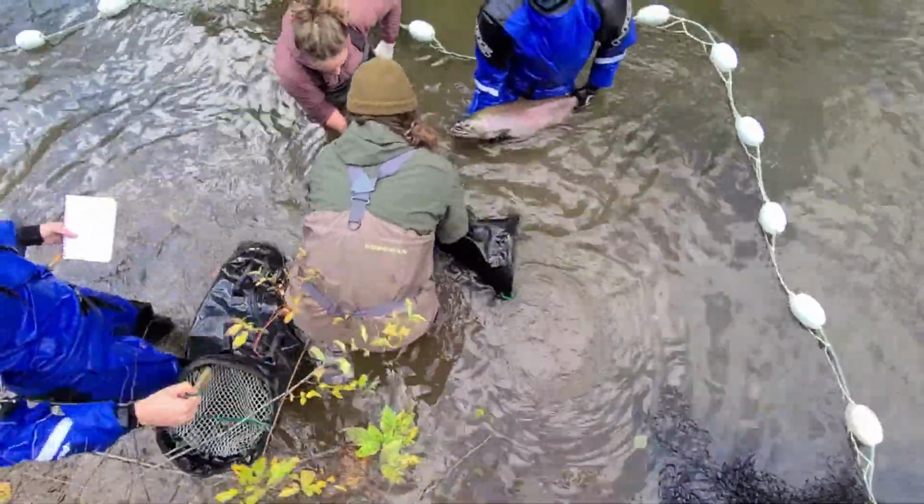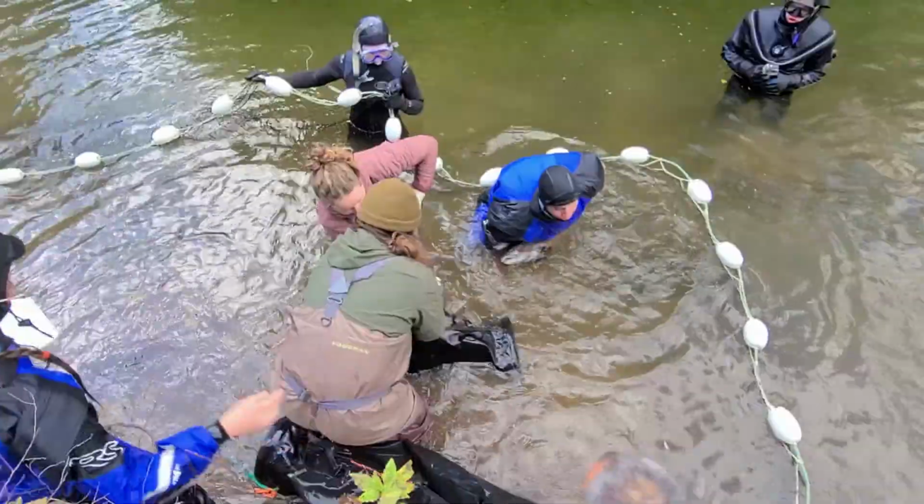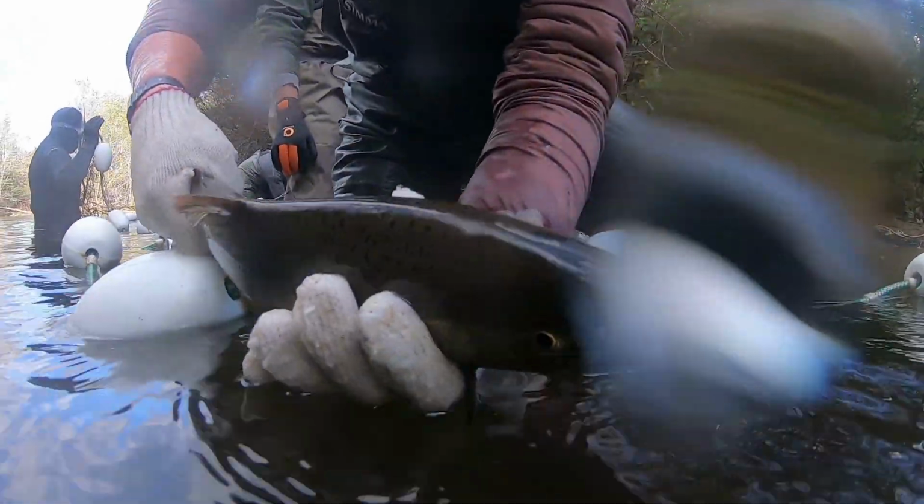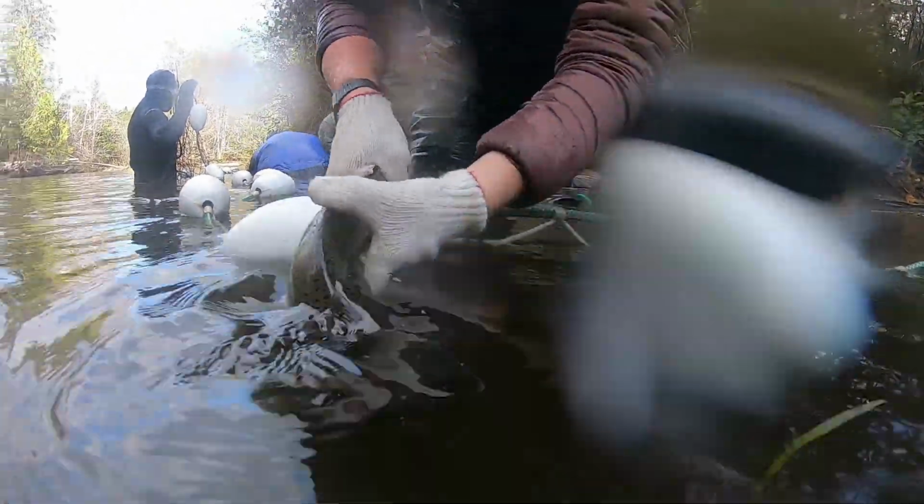All of the fish that weren't kept as broodstock were also identified and recorded, and then released back into the creek. This included other species like chum salmon and trout, which are also salmonids, as well as juvenile coho salmon, which the team refers to as jack coho.